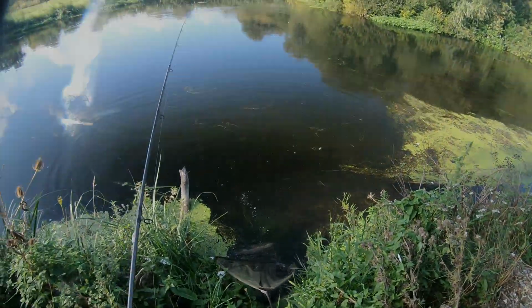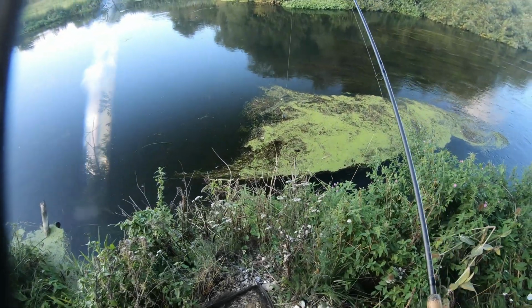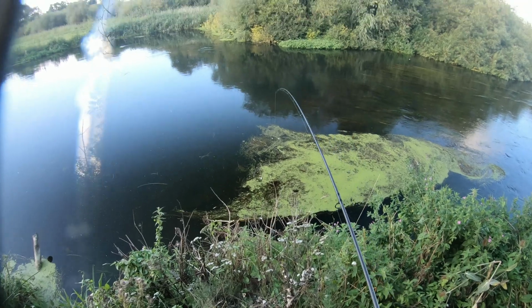It's only a small one. Well, that was one fish. Let's see if I can get a second fish out of here. It's going to be highly unlikely, but I've got about 45 minutes, so let's see how we get on.